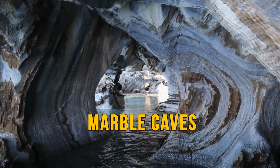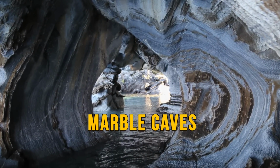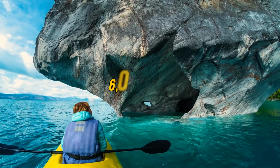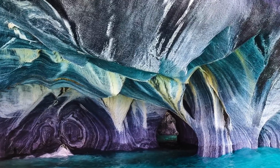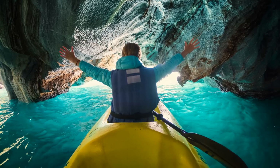The marble caves in Chile, located in the beautiful area of Patagonia, formed from over 6,000 years of waves wearing down the rocks. The crystal blue walls reflect the vibrant turquoise water, making it perfect for kayaking.